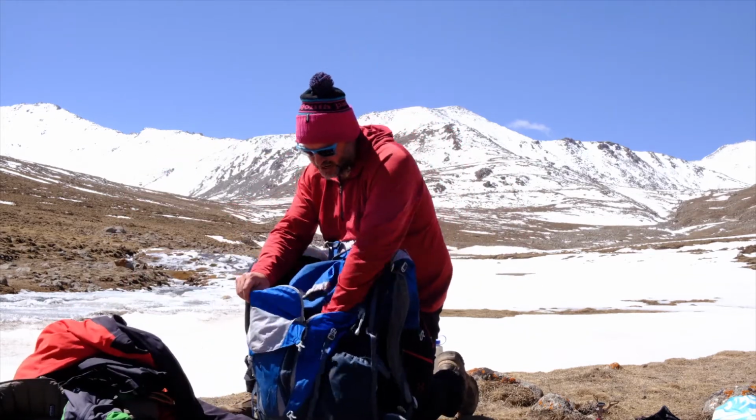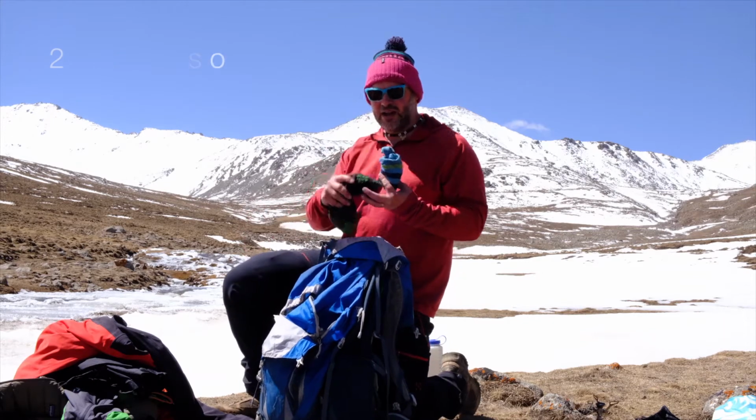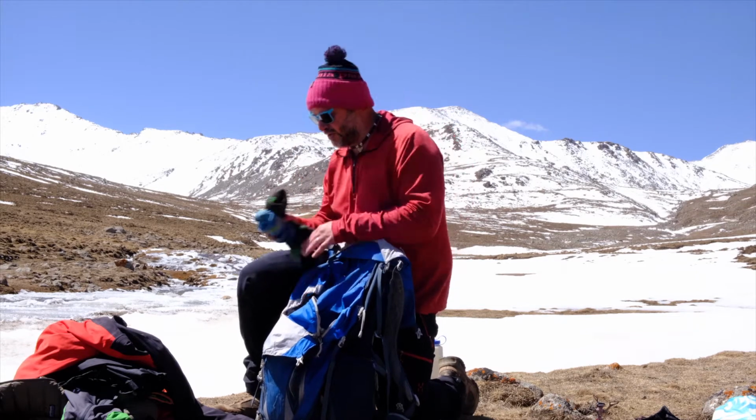And then you can also see I recommend carrying about a total of 3 pairs of socks. One that you're wearing, one for sleeping, and an extra one in case your feet get wet. You don't need 5 or 6 socks. This is probably enough for you.